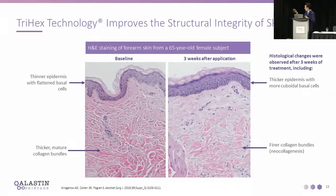Okay, so here's some histology of an older person's skin, and then you can see what happens after 3 weeks of application of elastin. So the first slide is before treatment. You can see the epidermis, very small, very thin. The basement membrane doesn't look so great. You get all these old, mature, thickened collagen bundles. And then after 3 weeks, already you can see changes in the epidermis. The epidermis is getting better. The basement membrane looks good. And then you get these fine collagen bundles that are getting ready for neocollagenesis.